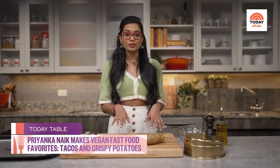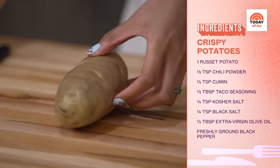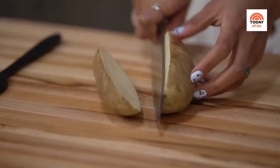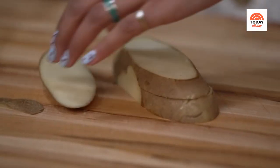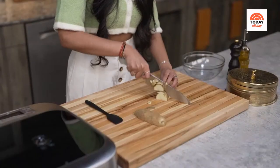And there's something else I really love about fast food taco places, their wacky sides. So let's get this taco party started with my crunchy, spicy potatoes. So I have one large russet potato, and we're gonna dice these into small cubes. So you cut your thick slabs, and now we can cut our cubes. The smaller you make them, the faster they'll cook, and the crispier they'll be.